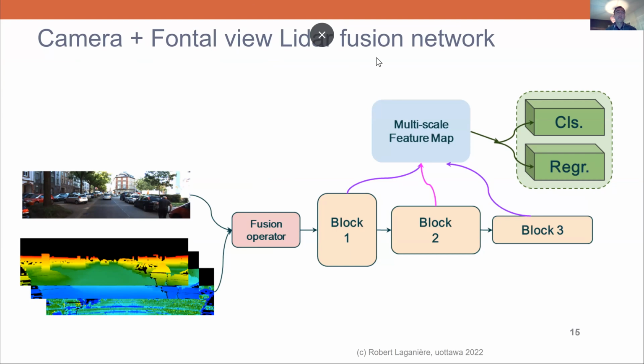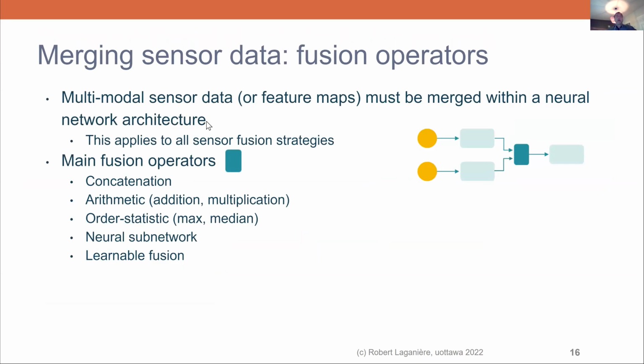So in that experiment, we built a very simple network. The idea is simply to build a multi-scale representation from the fused data, and come up with classification and regression after that. One of the questions then is, how do we combine these two representations, the Lidar images and the camera image? Which fusion operator should we use in that case?